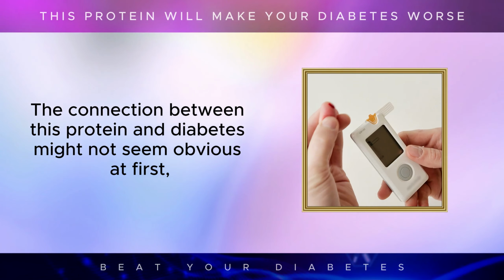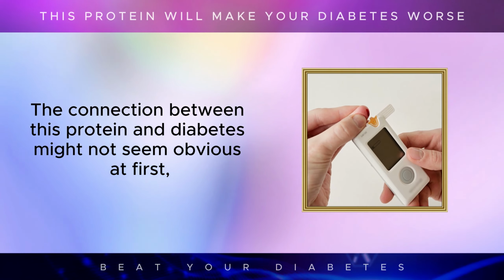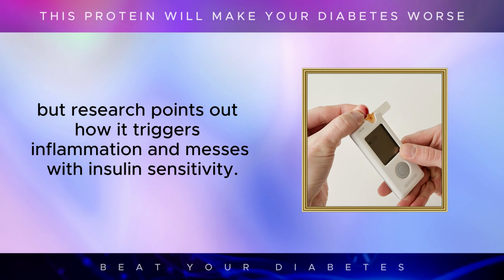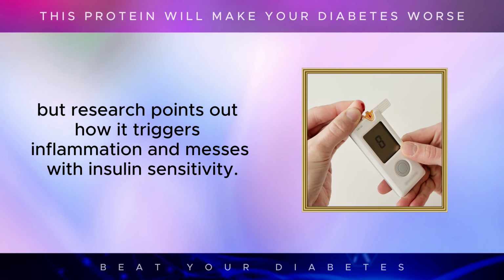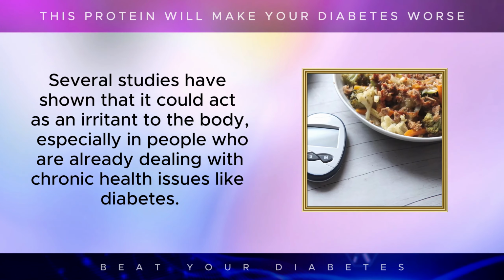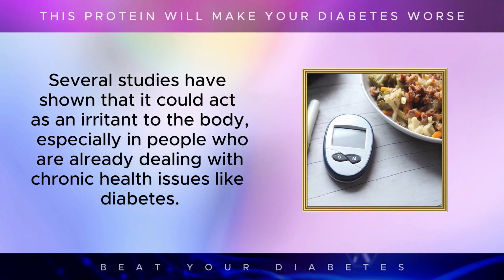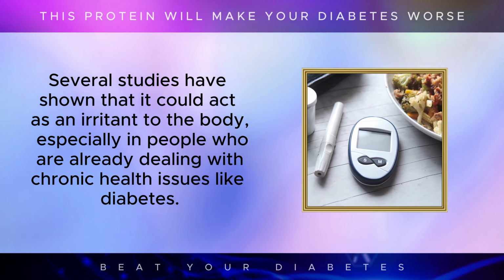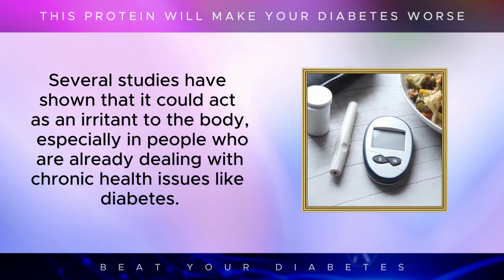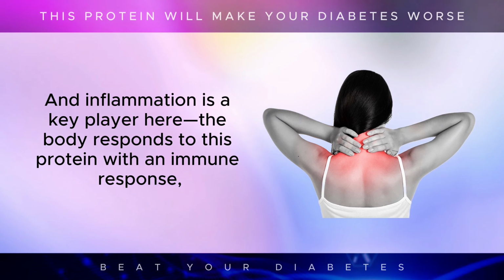The connection between this protein and diabetes might not seem obvious at first, but research points out how it triggers inflammation and messes with insulin sensitivity. Several studies have shown that it could act as an irritant to the body, especially in people who are already dealing with chronic health issues like diabetes. And inflammation is a key player here.